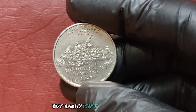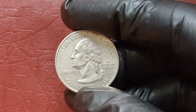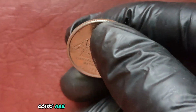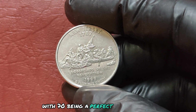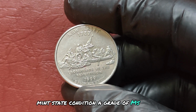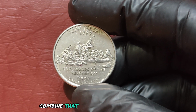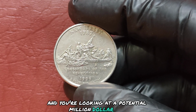But rarity isn't the only factor. Condition plays a huge role, too. When it comes to valuable coins, condition is key. Coins are graded on a scale from 1 to 70, with 70 being a perfect, flawless coin. If a 1999 D quarter is found in mint state condition, a grade of MS65 or higher, its value skyrockets. Combine that with a rare minting error, and you're looking at a potential million-dollar coin.